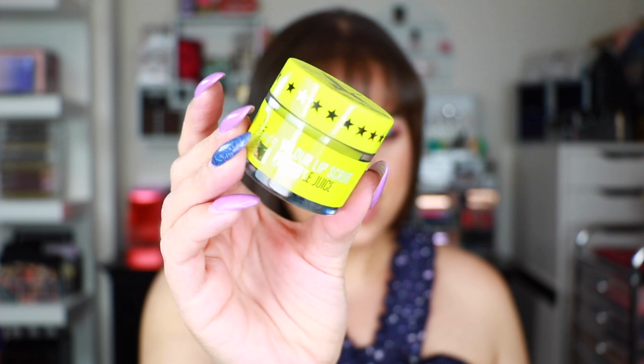I did grab 2 of the lip scrubs. I love lip scrubs. My favorites are from Lush and from Jeffree Star. This one is empty. This one was the Lemon Sucker, and the reason why it's empty is because it's in my skincare drawer in my bathroom. But this is what they look like. This one has the pineapple juice flavor. Oh, it smells so good. So that's what that one looks like.